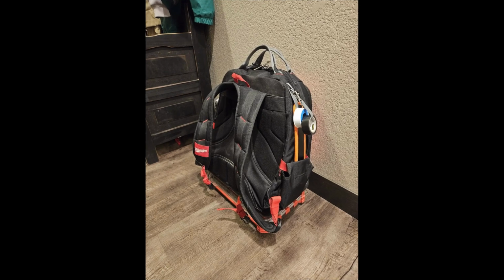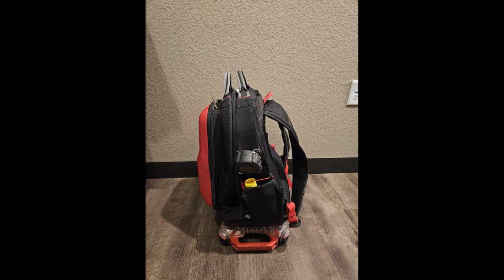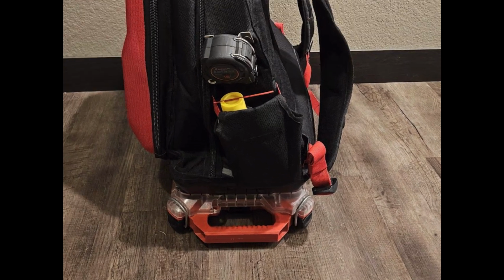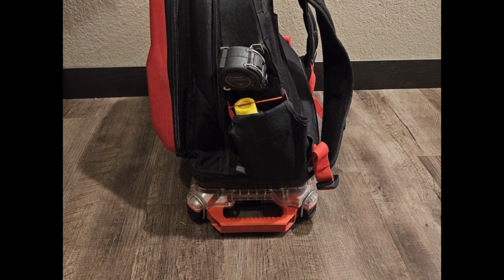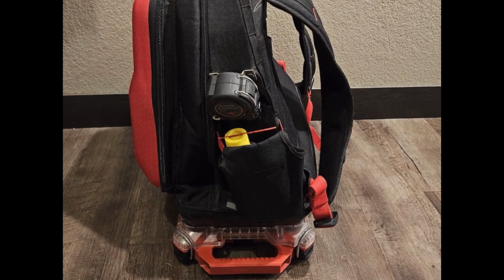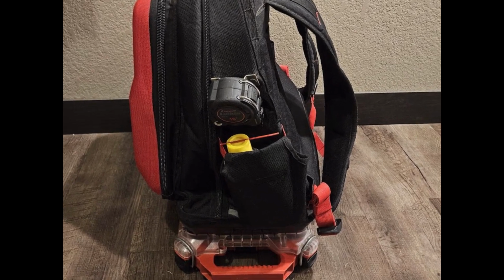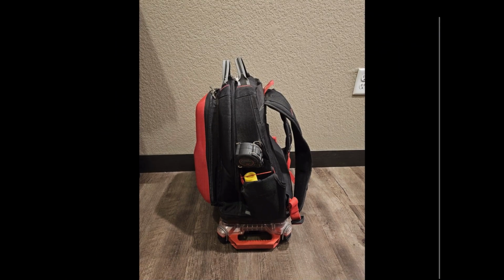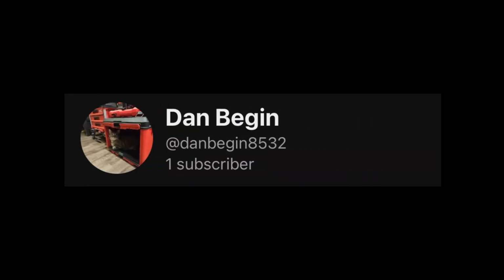So again, this will just give you an idea of how this backpack works in case you've been looking for a Milwaukee backpack. And then here it is. Again, he's got it sitting on top of an organizer. That to me is the benefit of going with Pack Out over Veto or something. If you run a lot of Pack Out, then that might be the case. But then again, he's also got that 16-foot tape measure and PB Blaster there in that side. And that's the last picture.